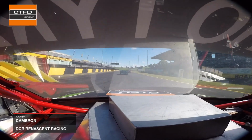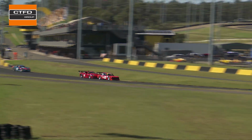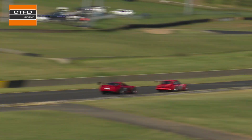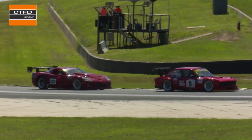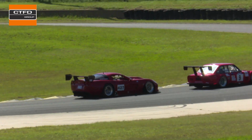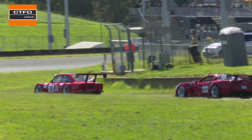In the meantime, we're looking out the front of Cameron's Commodore. And look, this fight's on now. Beauchet takes the fight up to Shields out in front as they go down towards turn 2, and Brad Shields gets that spot back.